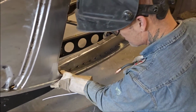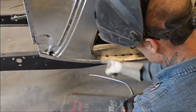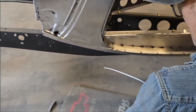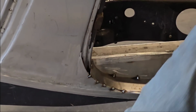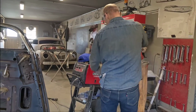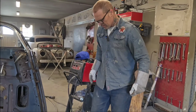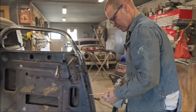Let's go up here. This has to be dealt with. Let's get a piece of metal and deal with it. I wonder what's wrong with the other welder. Maybe, I'm not sure. I'm going to leave my hat off for a second, just so I don't hurt my head.